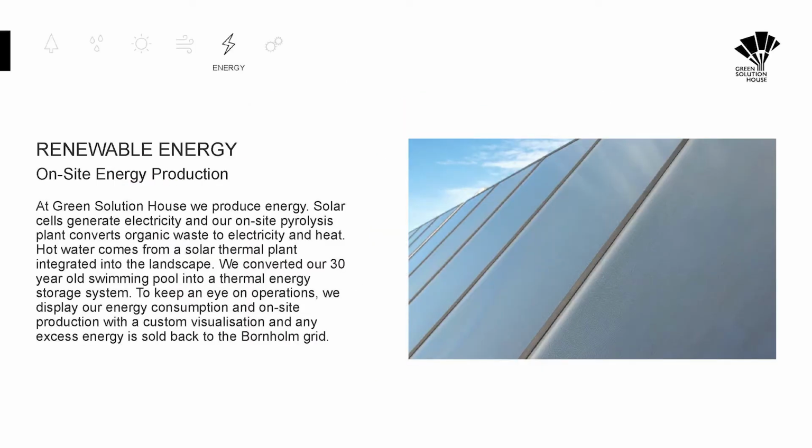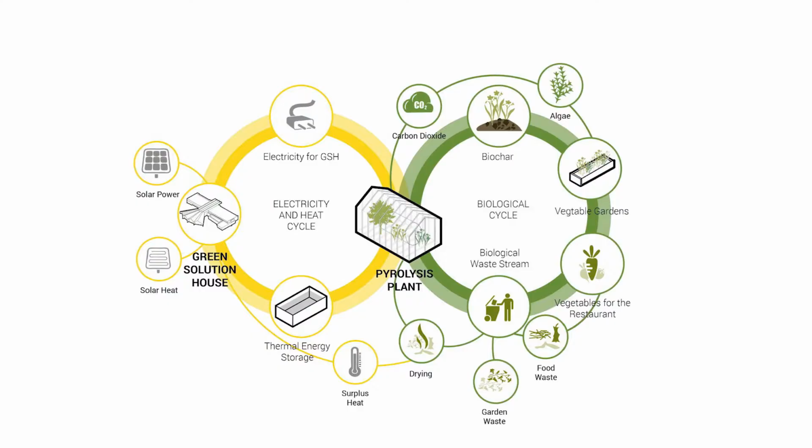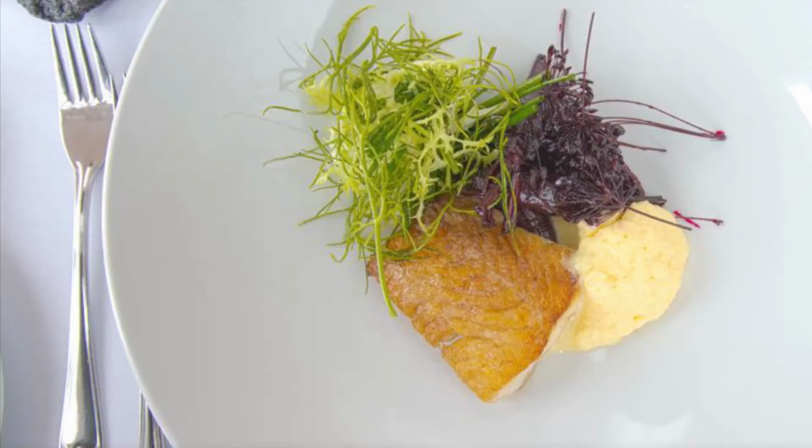I'm just going super fast through this because the end of it's important. We looked at energy. So these, I think there's something like 5,000 kilowatt hours a year from these balconies with photovoltaics. And also then looking at composting and biochar as a way of fertilizing the landscape and growing plants which are then served in the restaurant. So there's this very visible, very advertised sense of sustainability.